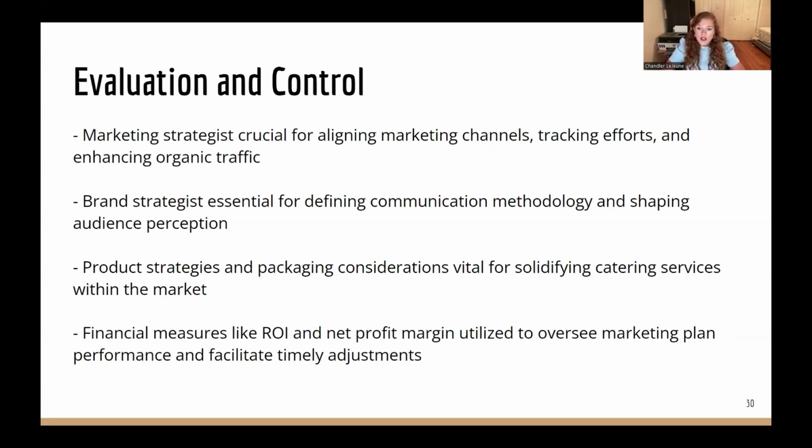Finally is the financial measures. ROI and net profit margins are used to evaluate the success of the marketing strategist. So if their target segments are not going up and their revenue is not going up, they could link it back that the marketing strategist or brand strategist is not doing their job. Comparing these numbers to their marketing goals helps them adjust quickly to changing demand and outcomes.